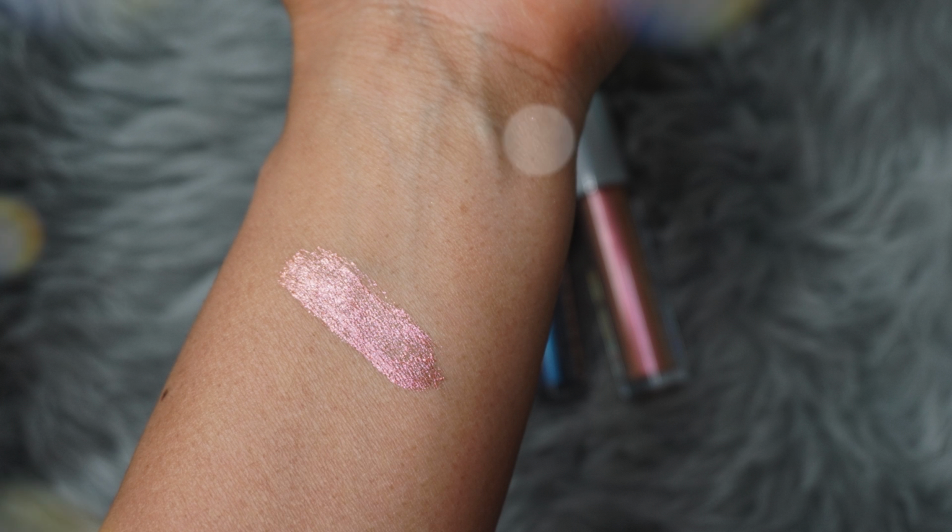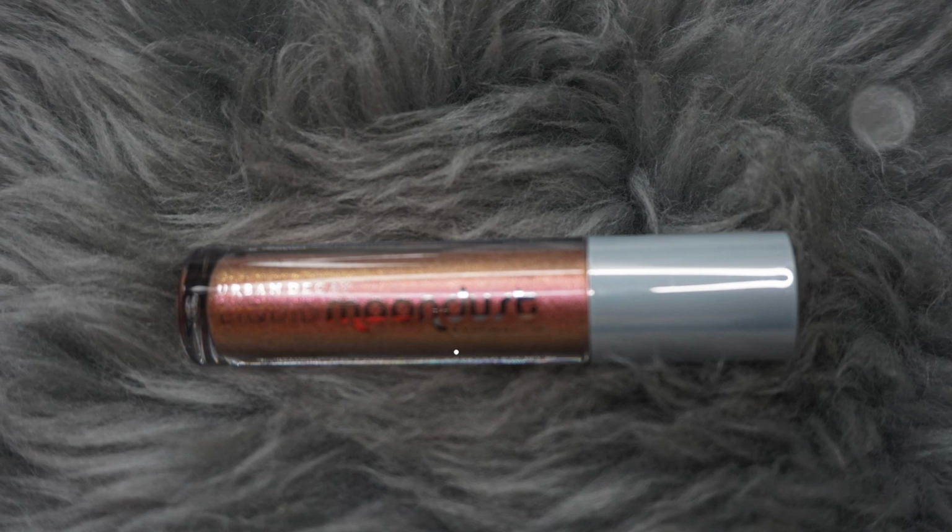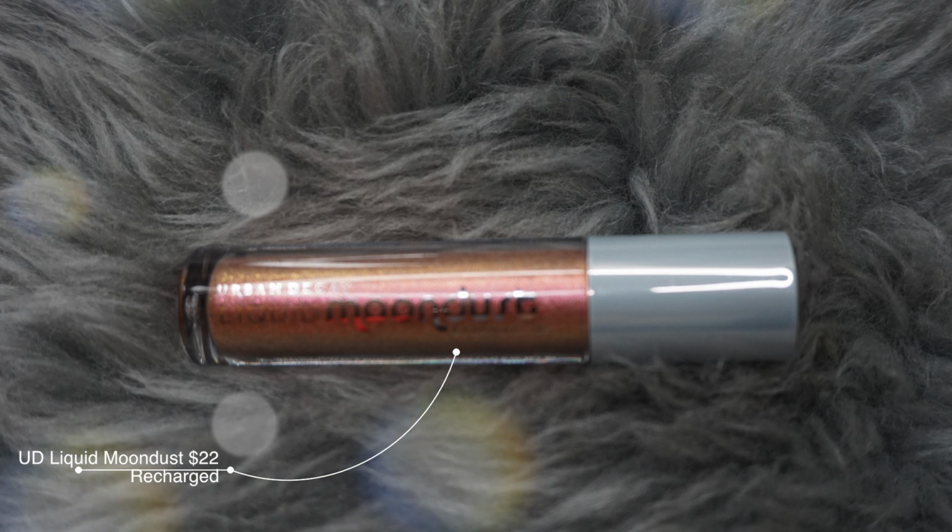These are cream shadows, and they have a little brush at the end, and it's metallic, it's glittery, it's really pretty. It has that duochrome sheen to it, and you can actually see the true beauty that it is, that it shifts from a gold to pink. So the idea behind the brush is you can also just do a simple wing with this as a liner. I love these so much.